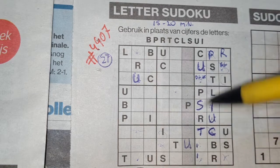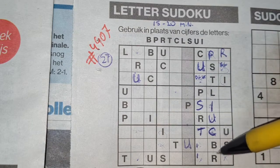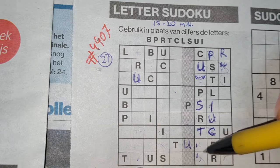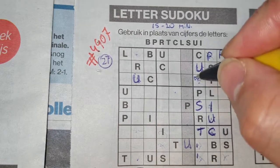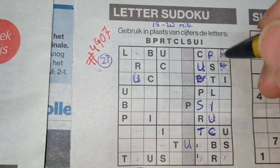Well, 3 missing letters in this column. One of the missing letters is B. Well, we see here B in this big square, so no B in these 2 boxes. So 1 box left for the B, it should be here. So 1 letter is missing in this big square for letter L.